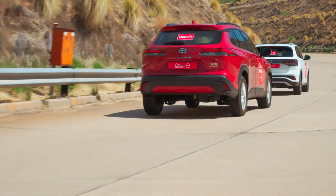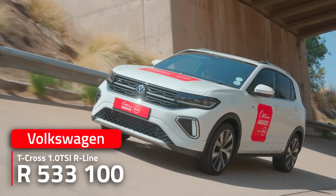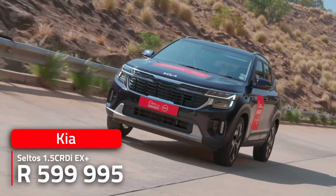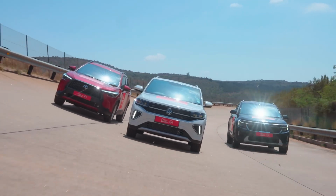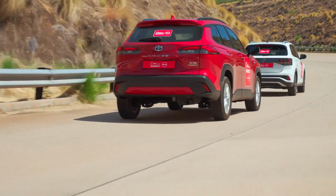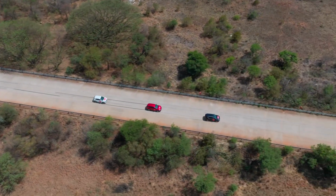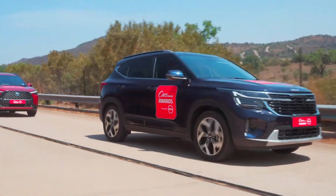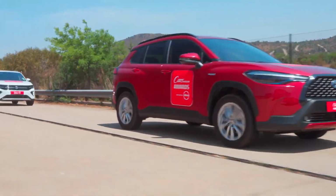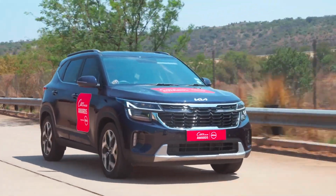A South African channel recently compared the Corolla Cross Hybrid, the VW T-Cross, and the Kia Seltos. However, as usual, occupant crash safety was simply glossed over. We, however, got the lowdown on which of these cars might just send you to the ER faster. It's the Kia Seltos, but buckle up, because vehicle crash safety isn't as straightforward as you might think.